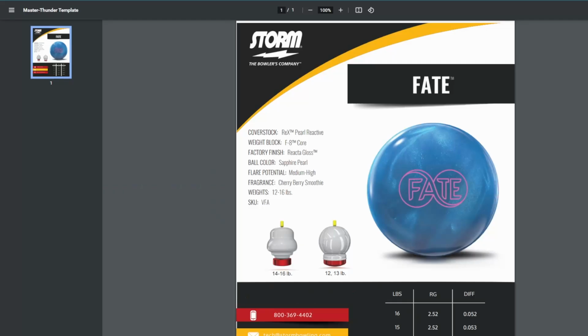Okay. So going over to the spec sheet, this ball has the REX pearl reactor cover stock and features the F8 core, as in fate, right? Has reactor gloss, okay? This is good because it's not 1500 grit polished. The color, sapphire pearl. There's that color again, sapphire. I know everybody's waiting for the IQ Tour sapphire. That may or may not come someday. This ball has medium-high flare potential.